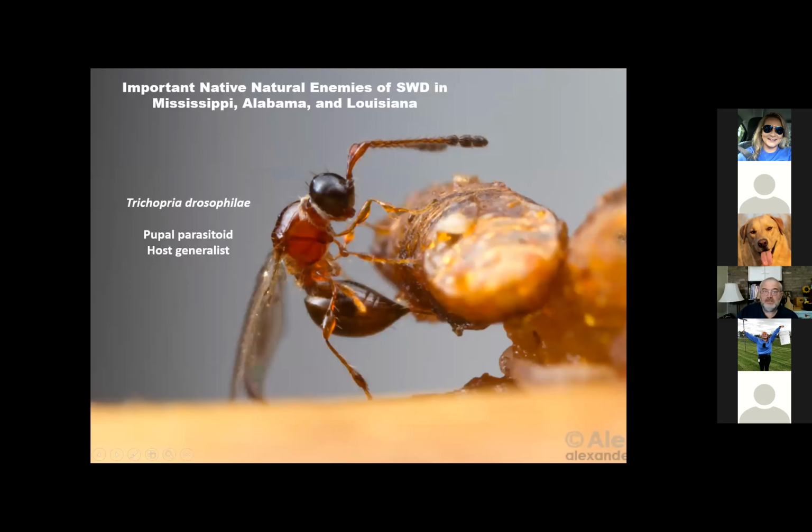It's another neat little wasp, very similar, except this one parasitizes a wide variety of small flies, including the Drosophila, including SWD. So it's not as effective because it has multiple ranges of hosts, but it is a host generalist. So it tends to reproduce well on a lot of other different fly species. So we can actually raise these a little bit easier. But these guys are quite effective.